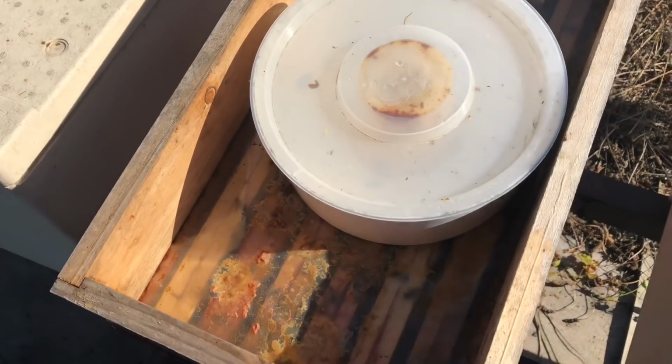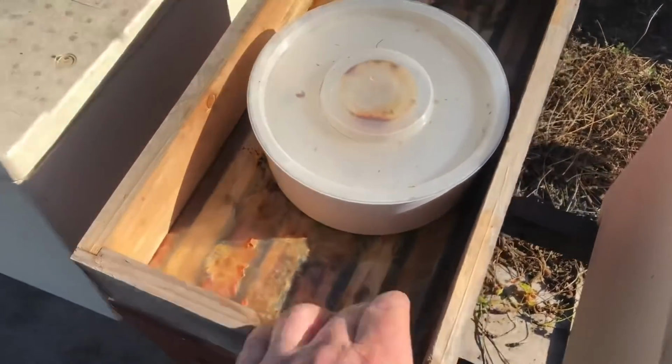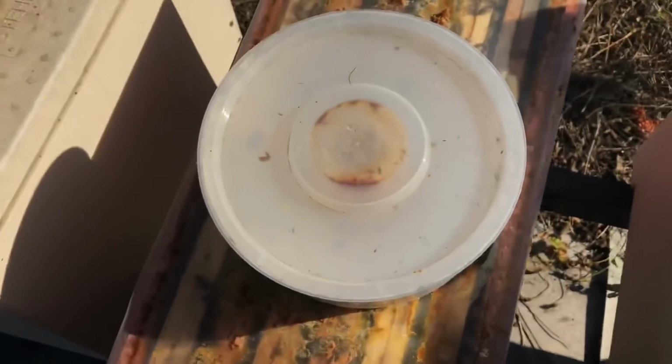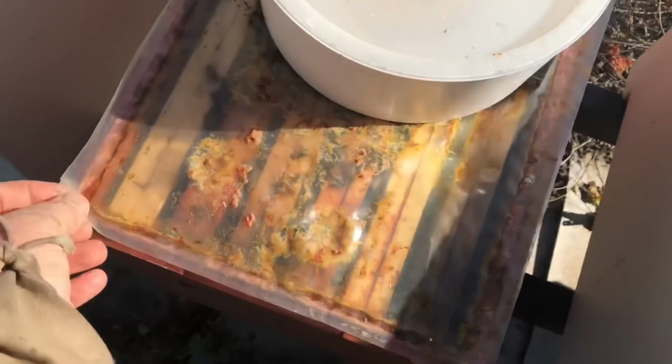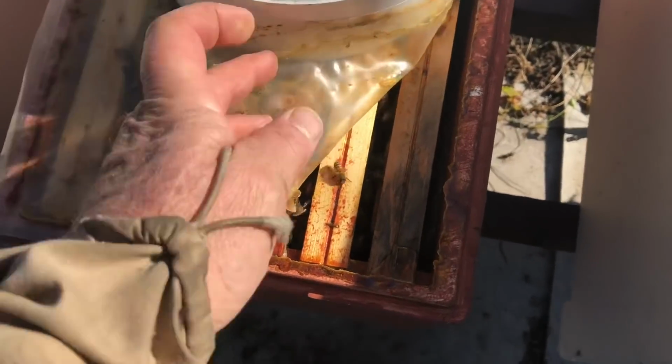It's a pretty simple thing. We have this wooden eke. These are 6-frame Dadant poly nucs, okay? So I have this wooden eke that sits on top here, okay? And I use a piece of plastic that the bees glue down. Look, you can just peel back and look inside. See, look, there's our partition.